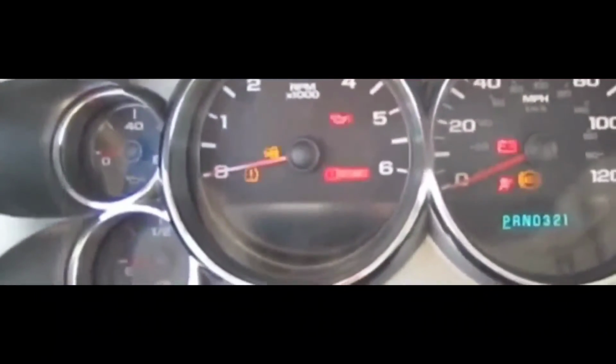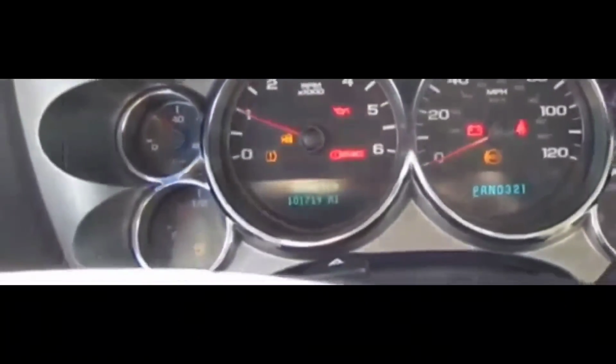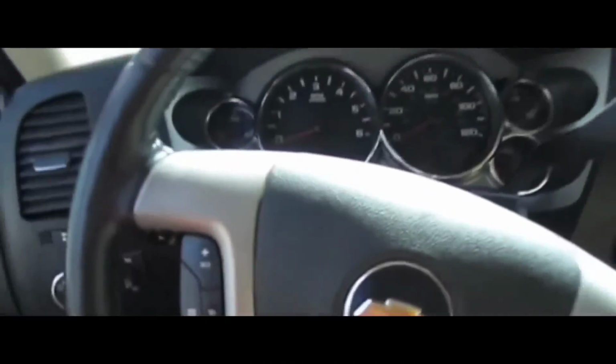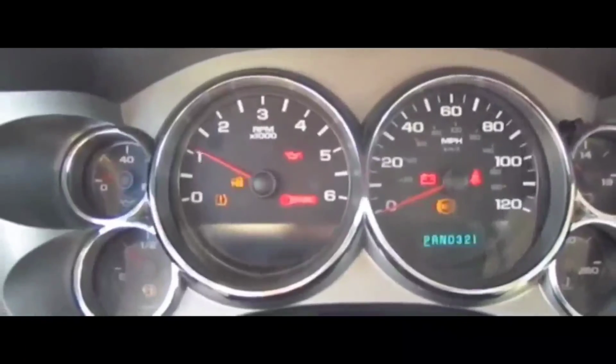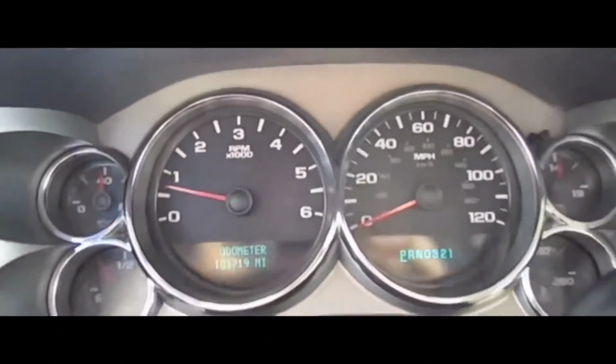But a lot of times, if your ECM fuse keeps on blowing, chances are there is an electrical issue in the system, and you're going to have to figure out where that short is, because if it blew the first time, there's a good chance it's going to keep on blowing, and you're just going to keep having that issue.